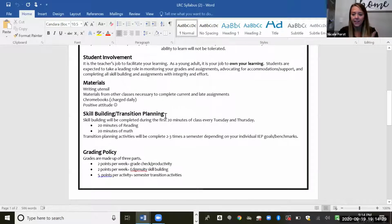For just a little bit more on skill building and transition planning: skill building is going to be completed during the first 20 minutes of the class. I put every Tuesday, Thursday. That would be more if we were in person. That will obviously be different if we're still remote. It depends on the schedule. But most of the time they do 20 minutes of reading and 20 minutes of math, so we'll get about 40 minutes of each during the week. Again, they can do that at home if needed.